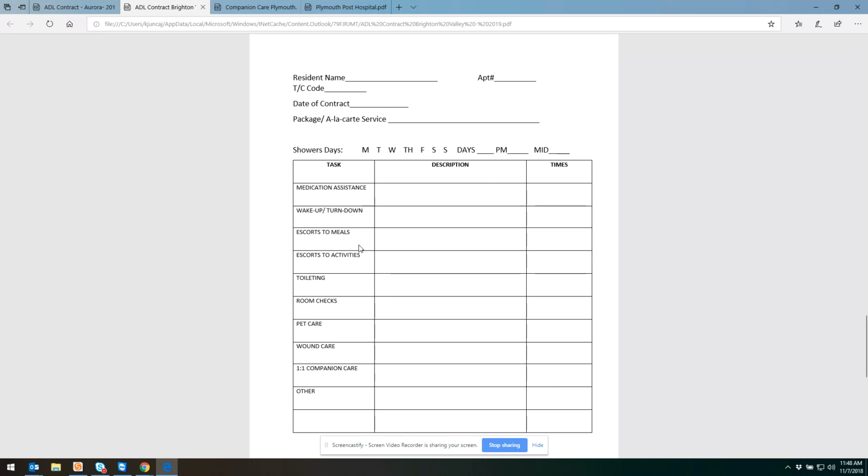So again, face this outside, so when you flip the plastic sheet over, this is facing you. Also, it has on here shower days, and if it's on the day shift, the afternoon shift, or some of you have showers on midnights, early showers, you can write that in. Okay, that's your ADL contract.